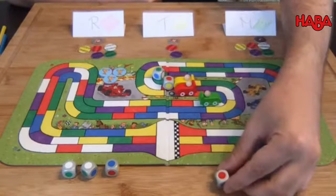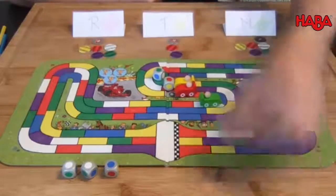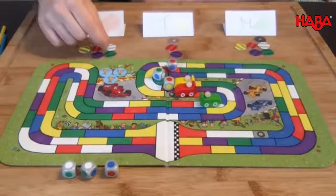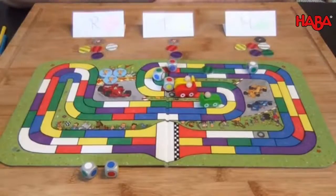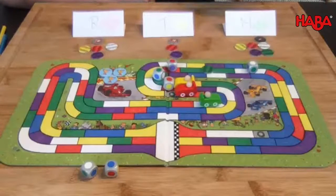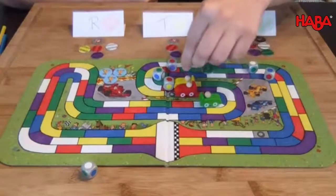Wait, maybe not. You know what? I will use that one. I will use the red one, and then I will use my green boost, my green bonus chip. I will go on the white space in the middle of the lane. I will then go on the blue. And that's where I will stay without a boost. But I guess that's it. Okay. You want to drive? I'm happy by now.